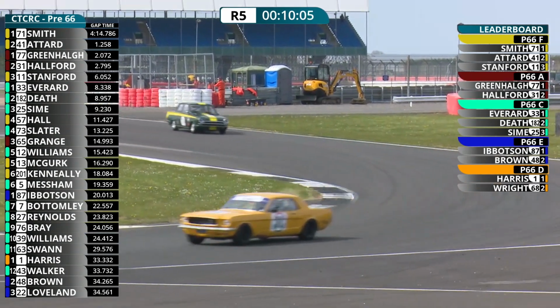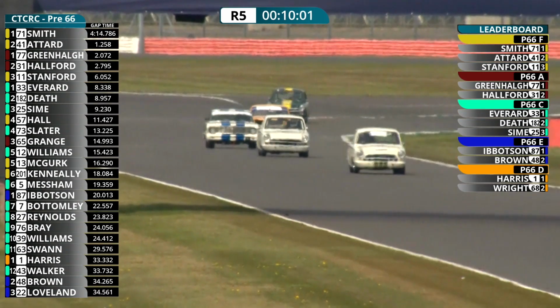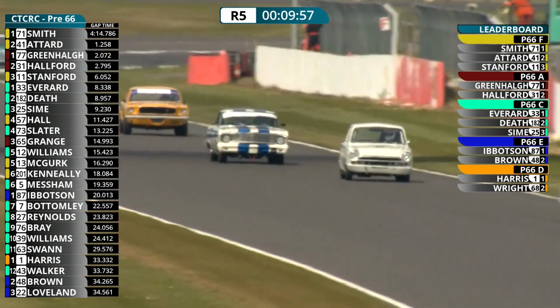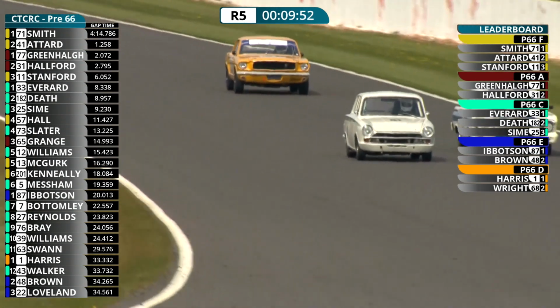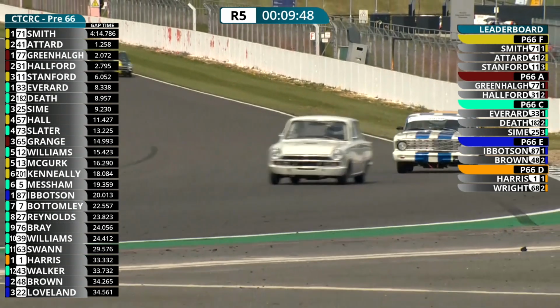Smith continues to head the pack. Pete Halford could be one to watch as long as his tyres and brakes hold up on the big Mustang. James Everard sideways there in the background. He needs to be careful of his tyres in the Alfa Romeo, or the minis will be through like a shot. Into Stoke-on.